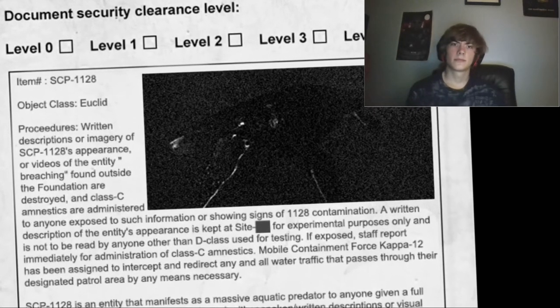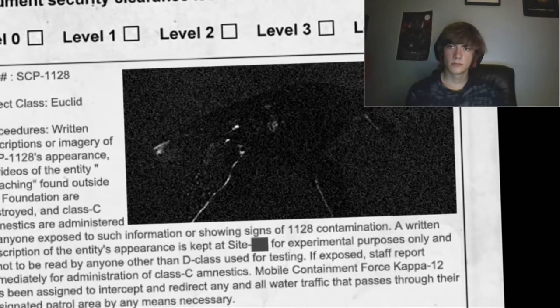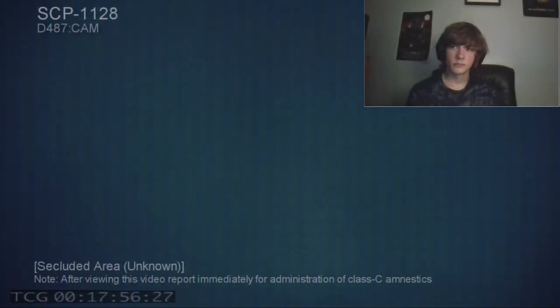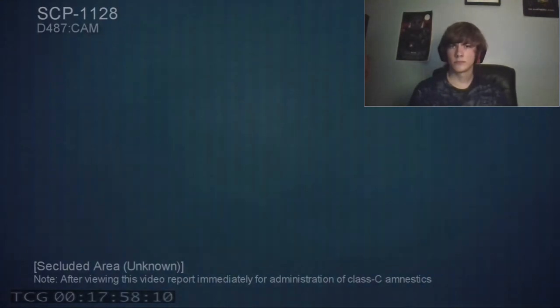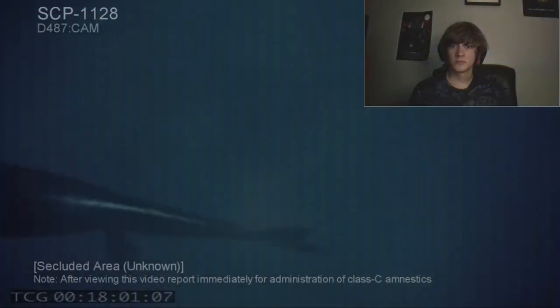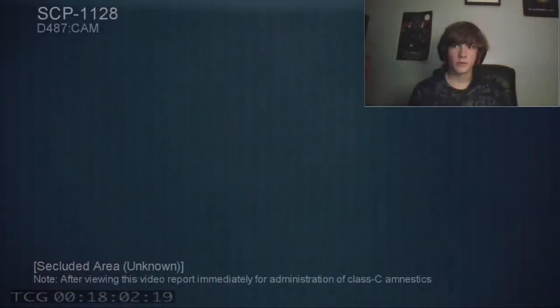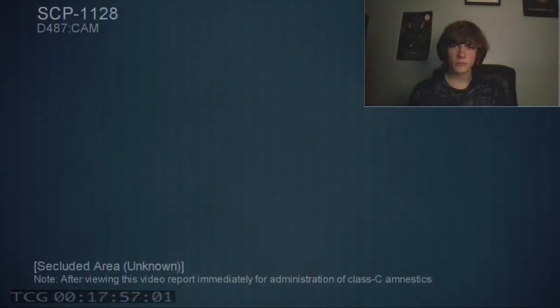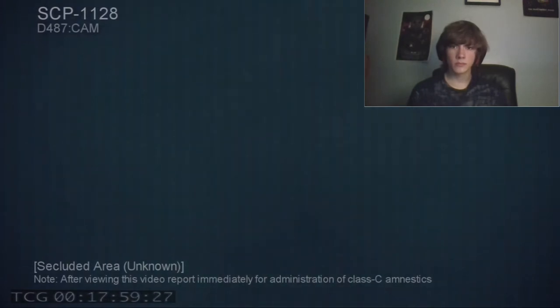Should the subject ever be fully immersed in water, they will disappear completely under the surface, regardless of the water's actual depth. In most cases, subjects will reappear moments later in a panic state and frantically try to leave the water, while in some other cases the water will become polluted with blood and debris, confirmed to be the remains of the subject. Subjects that have reappeared intact claim that they were transported to a vast ocean, where they are pursued by SCP-1128. Interviews with these individuals carry some risk of further SCP-1128 contamination, as descriptions of the being's appearance trigger further infections.